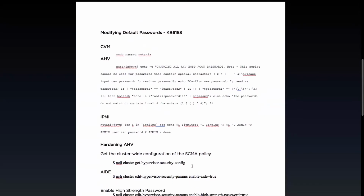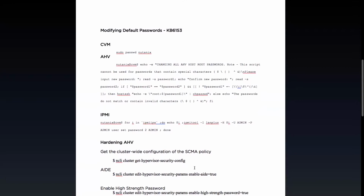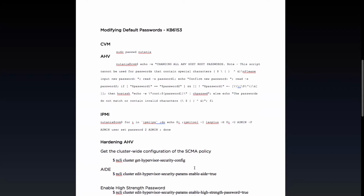So let's begin with modifying or changing the default passwords to the password of our choice. This is discussed in KB article 6153. If you log into the Nutanix portal, you can find a detailed KB article for changing the default passwords for CVM, AHV, and IPMI. All the scripts you will find in this article. This article also covers how to change the password for all the ESXi hosts or Hyper-V hosts as well. Since for this demo we have chosen AHV, we are going ahead with this. If you have a different requirement, see this KB article and find a similar script to change the default passwords.